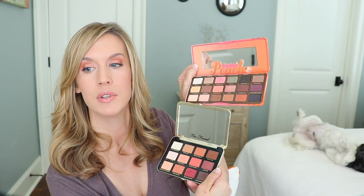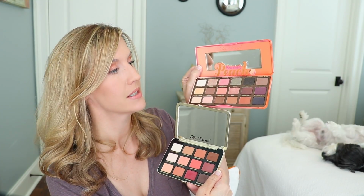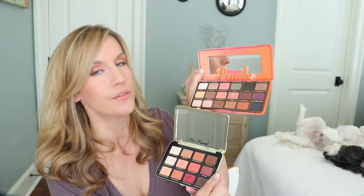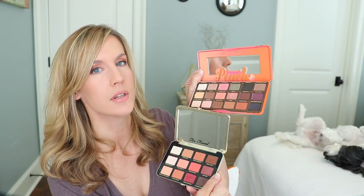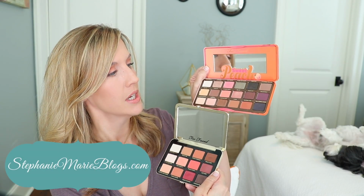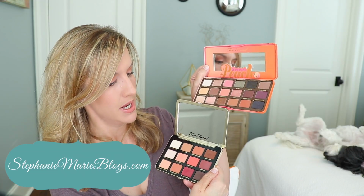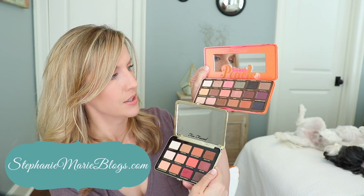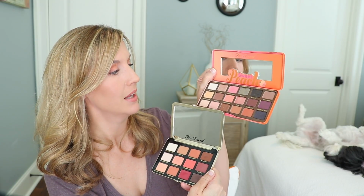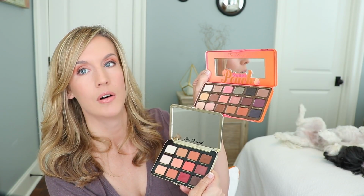What I like is that it's different enough from Sweet Peach that you could use these in conjunction with each other and not duplicate much. You know, I did find some duplicates or some things that were kind of close, and you could see that on the swatches on my blog, which is linked below. But overall, I feel like you could really get some nice looks using both of these palettes, and I like having the option of having all matte.